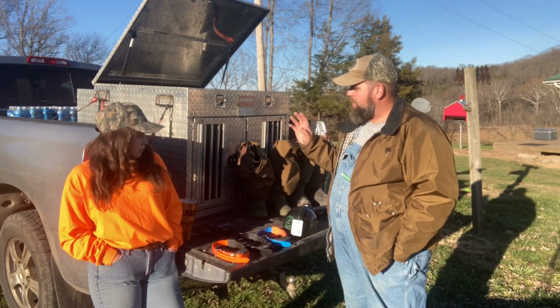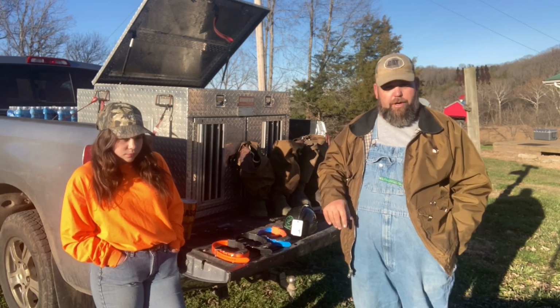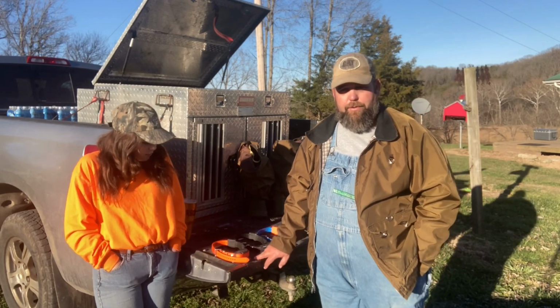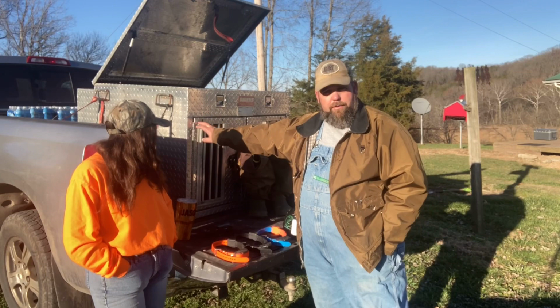Eventually, as you can see, this is sitting in a different truck. Last year we were running the Toyota Tacoma. James has turned 16, so that is his truck now. And I bought a 2008 Toyota Tundra crew cab. So this box is a little bit smaller for this truck.